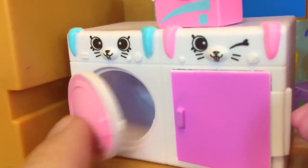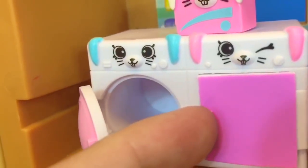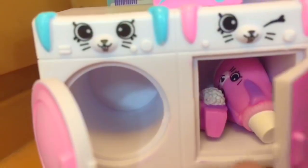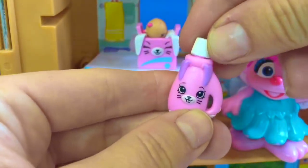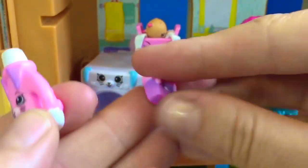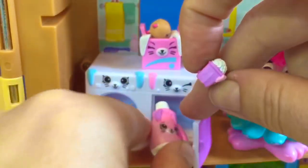Abby's doing laundry in the bathroom. And what's in this little purple cupboard? This is where Abby stores her eco-friendly laundry detergent. It doesn't contain any chemicals that are harmful to our waters. The little white cap comes off the pink bottle. And this is her powdered laundry detergent in a little purple cup.